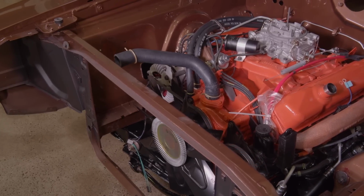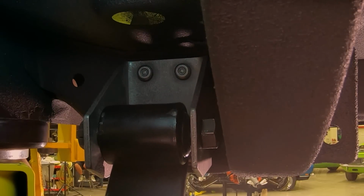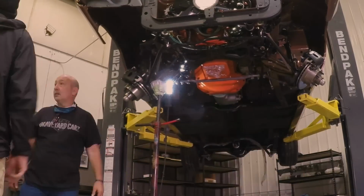The drivetrain install on the 69 Charger went pretty well. Went together pretty good, and it makes some adjustments, but no real big problems. It's way easier putting the drivetrains in this way. Working with Royal was great.